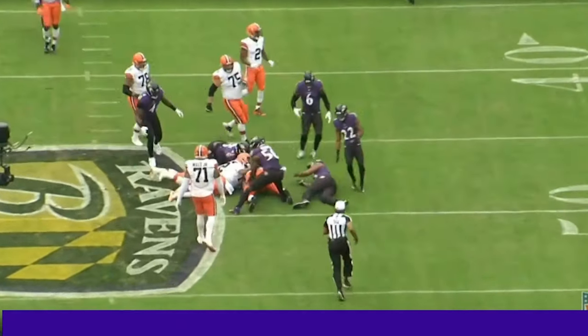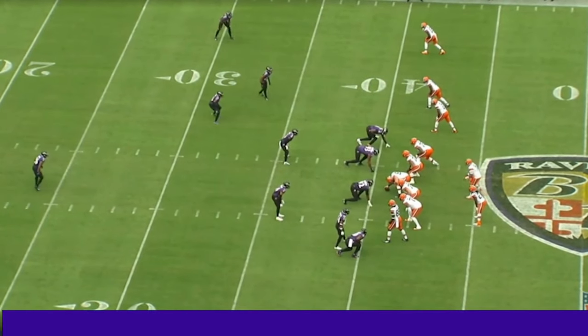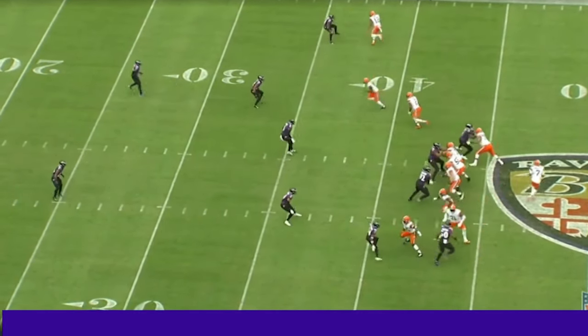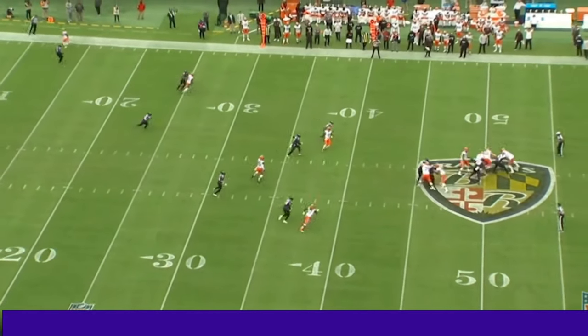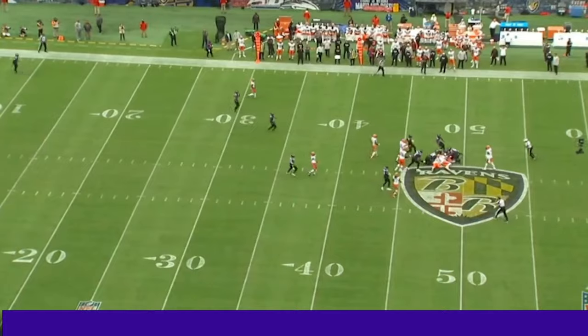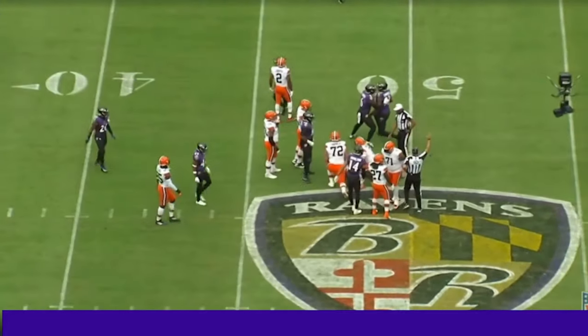Look at Yoda. I think he only played 17 snaps and had two sacks. Could have had a third. It's crazy. Again, getting that bend around the edge with the two moves real quick. The wrist slap, then the rip. Just that quick. Let's go to the next one.